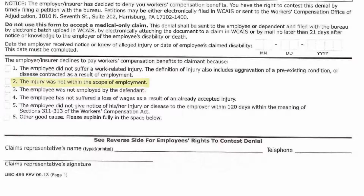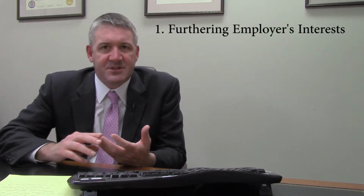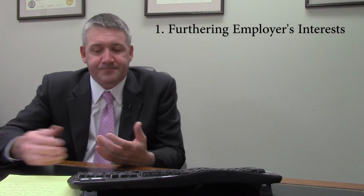The second box here is that the injury was not within the course and scope of employment. Course and scope is a highly litigated area of workers' compensation law. You're usually going to be looking at 2 certain situations as falling within course and scope. It's when the employee, whether or not on or off of the employer's premises, is injured while engaging in activity that is furthering the business interests or the affairs of the employer.